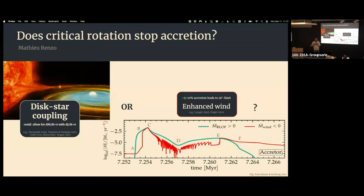And the way we treat this reaction in 1D codes is, in my opinion, very ad hoc. Most people in this room assume that the accretor will be spun up by mass transfer and reach critical rotation. So this is a plot of the mass transfer rate as a function of time for a particular system.